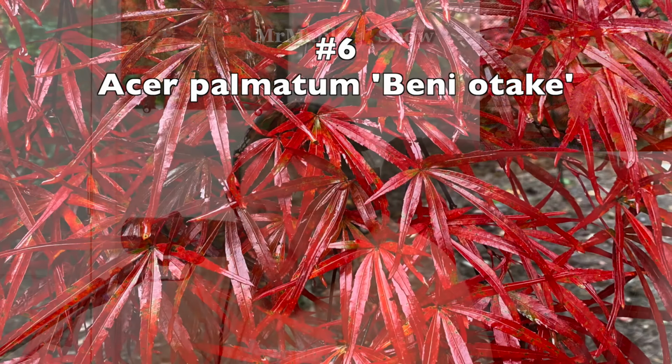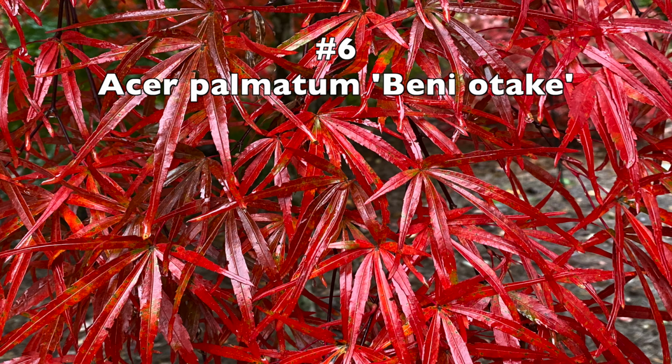All right, guys, coming in here at number 6, we've got another one I could see going higher up. Beni Otaki. Now, Beni Otaki means red bamboo. So if you see one out there named red bamboo and it's a maple, no reason to double up, guys. Same plant. Beni Otaki is kind of the quintessential upright red. It's durable. It's fast growing. It's one we've been growing here for many, many years, and it fits in a lot of great situations. It's kind of the Bloodgood, the Emperor One maybe, of the Linearilobum group reds.